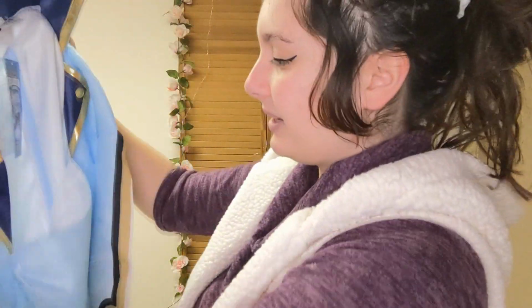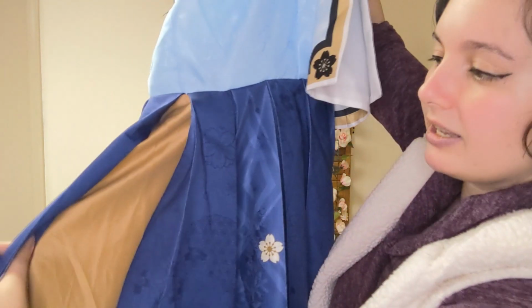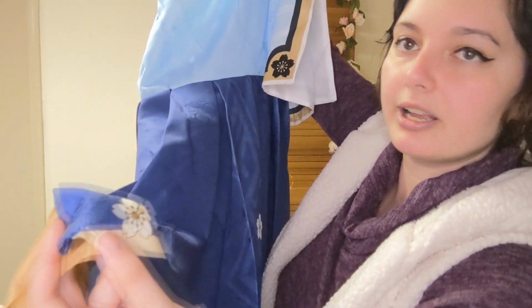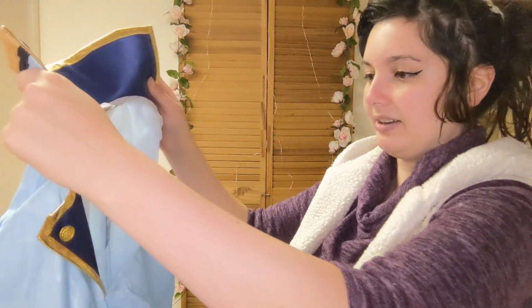It almost looks a little strange without the breastplate on it, you know what I mean? But still super pretty. You can see the gold detailing that she has on the inside is there. Everything is just printed on absolutely beautifully. Yes, I'm very excited to see what this looks like actually on. But just looking at it here, it is, at the very least, incredibly beautiful.